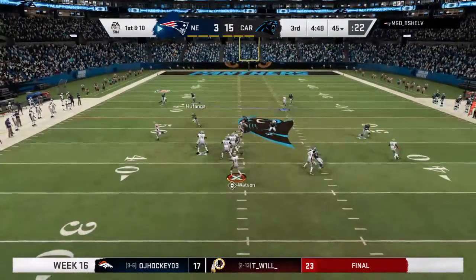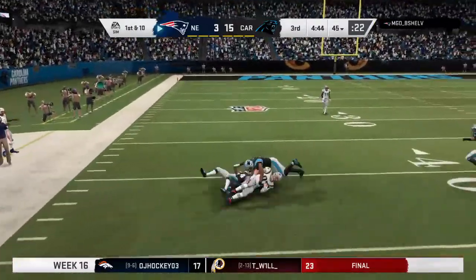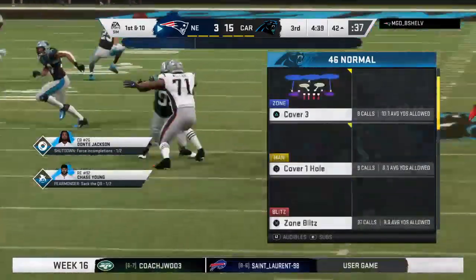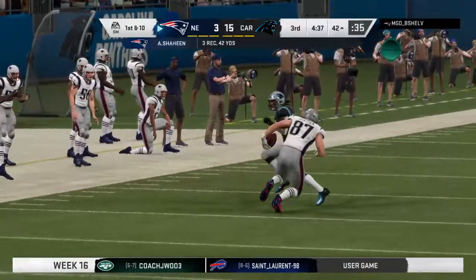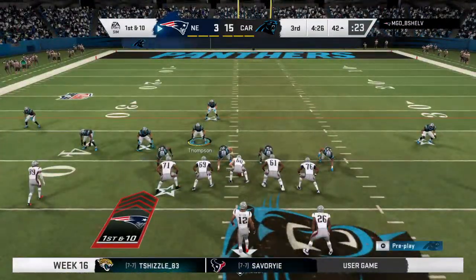Trying to shake off the interception. He'll look to throw. He gets this complete to Shaheen, the tight end. And taking it across midfield and inside the 45. That one good for 13 at a New England first down.